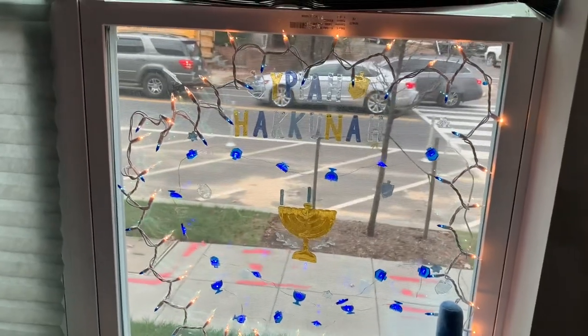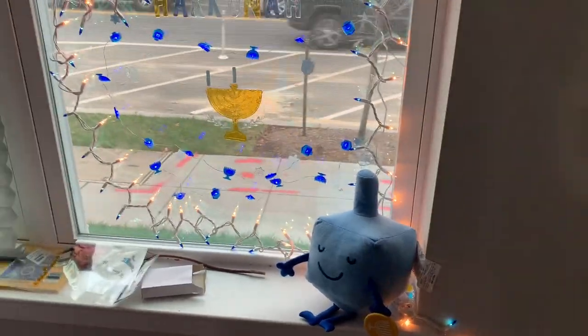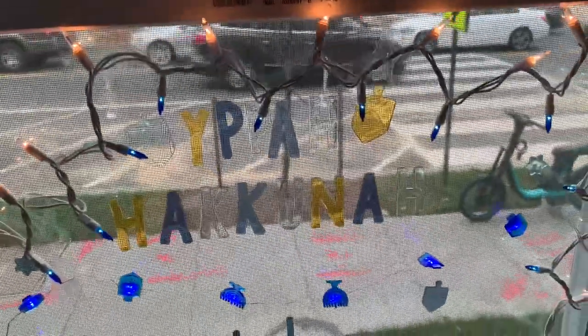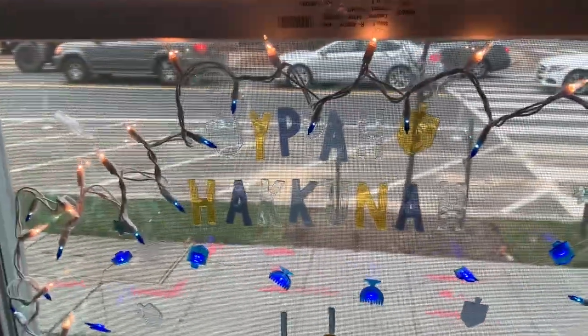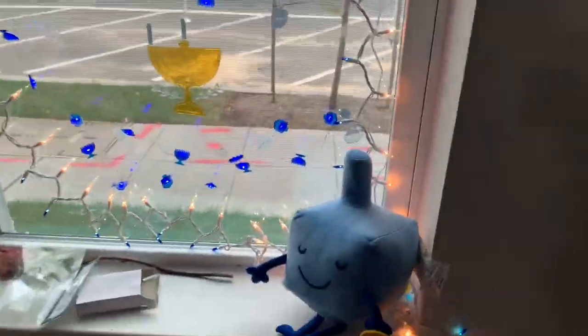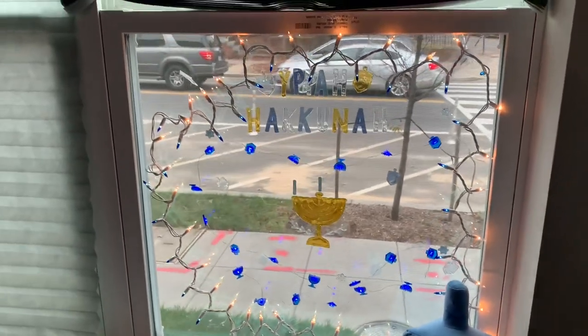Next we have the window with Mr. Dreidel and lights. These little lights you saw, I opened up and I just hung them here. And I put the candles, but not the flames. The flames and the candles are sitting right there. My daughter will probably put the flames on here. I'm showing you from the inside, so everything kind of looks reversed. But yeah, there's the window, with the lights.